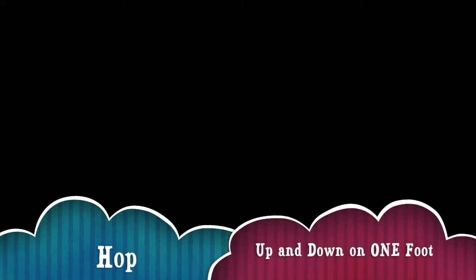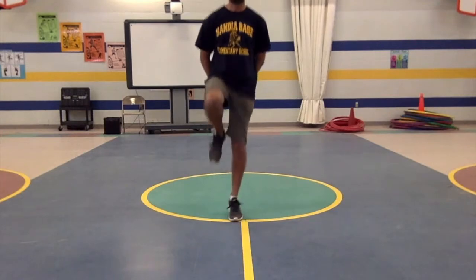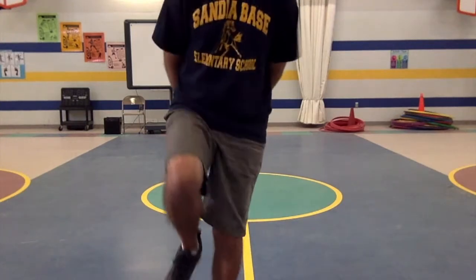One, two, three, hop! Always up and down on one foot. That foot gets tired, go to the other side, your opposite foot, and hop. Remember, you can use your hops to the beat, the rhythm of the song when we do it together, okay?